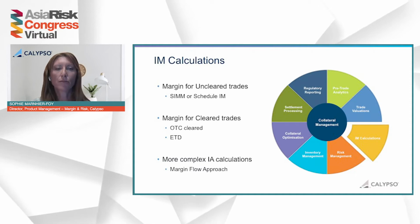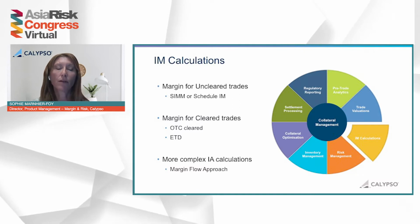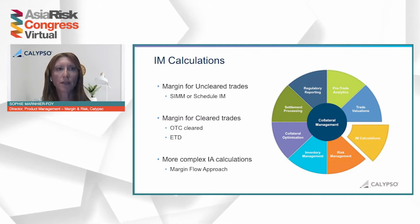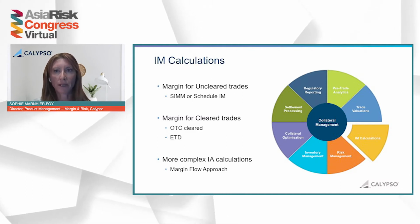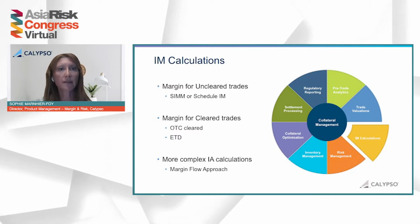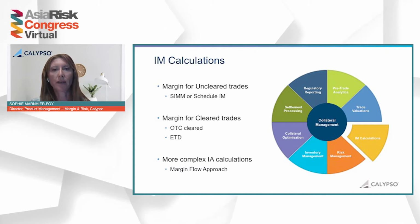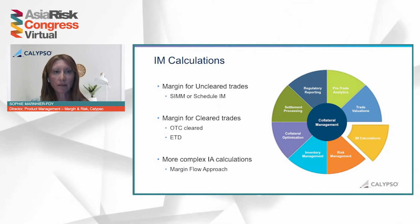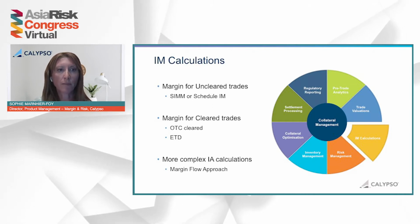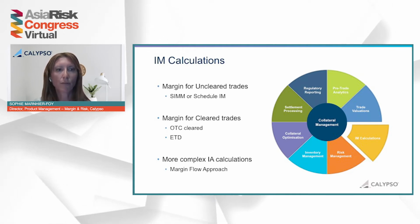Now, we talked about initial margin a little bit as part of the pre-trade. Indeed, every single trade, or almost every single trade, OTC or ETD, will be subject to initial margin when all firms are subject to UMR by 2021 and 2022 for the smallest firms. So what does it mean? It means that you need to be able to calculate initial margin for every single one of your trades, whether it's cleared trades. In that case, you will need to calculate a margin based on the OTC methodologies, or you might have to calculate ISDA SIMM margin because you need to comply with UMR.